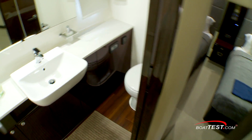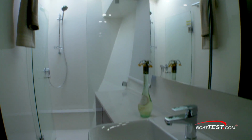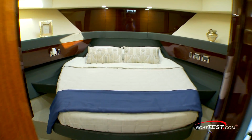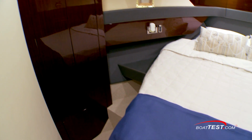The master head is just off the entranceway. It has a walk-in shower, a vessel sink and countertop, and mirrored vanity with storage behind. The VIP stateroom is in the bow. The berth has storage drawers below, as well as steps on either side for access to the bed.